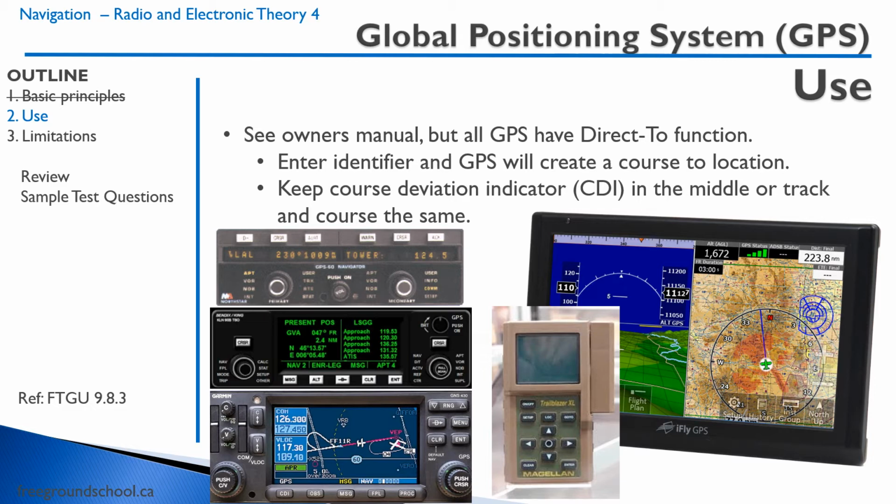So every GPS, though, has a direct to function. So basically you hit the direct to, it's usually a D with a line through the middle, an arrow through the middle, and then you just select the identifier, and then it will tell you what track to fly to get there. And then there's a course deviation indicator, the same as a VOR would have, and you want to keep that in the middle.